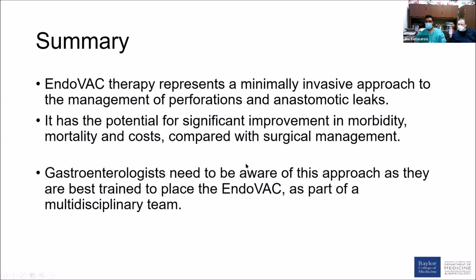And then finally, in summary, EndoVAC therapy represents a very minimally invasive or more minimally invasive approach to managing perforations and leaks. It has the potential for significant improvement in morbidity, mortality, and potentially costs compared with surgical management. And we as gastroenterologists need to be aware of this approach, as we are probably best trained to place the EndoVAC as part of a multidisciplinary team.